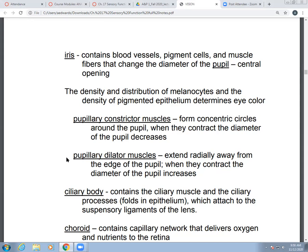You also have pupillary dilator muscles, excuse me. They extend radially away from the edge of the pupil. When they contract, the diameter of the pupil increases, so it's pulling the pupil out. When the constrictor muscles contract, it pulls the pupil in, essentially.